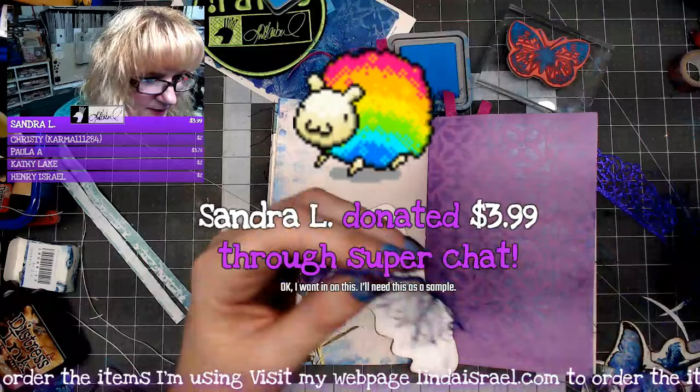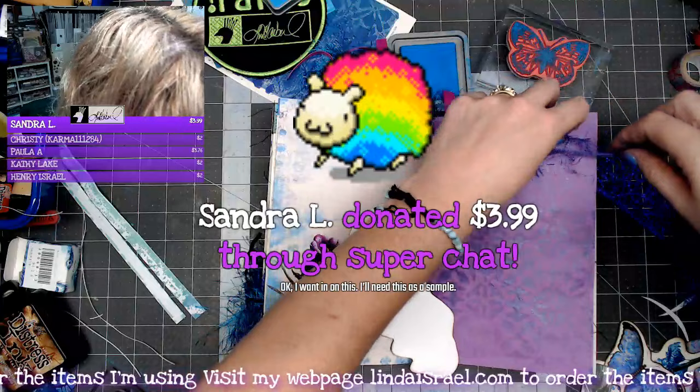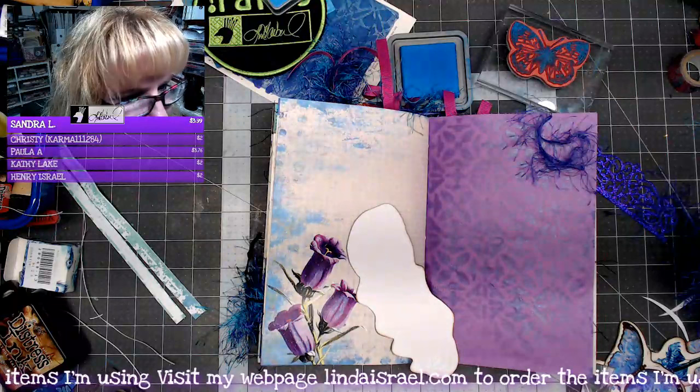You know what? Before I put that down, let's get some fibers. I haven't been using a lot of fibers this time. I put them away and then I forget about them. I'm going to get my third pair of scissors out now.